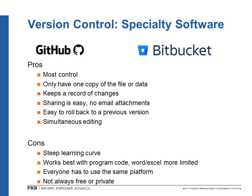A downside of these services is that they have a steep learning curve, and they definitely are suited to work best with program code. You can use them with Word and Excel, but the features and functionality is much more limited. And as with the cloud, if you're working on a team, everyone has to use the same platform. And also storing data in these services is not always free or private.